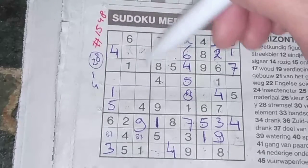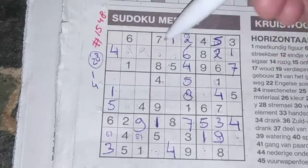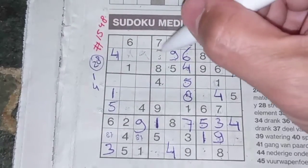Then 2 numbers left in this big square for the numbers 9 and 3. We have a 9 here, no 9 there. 9 should be here, and the 3 goes there.